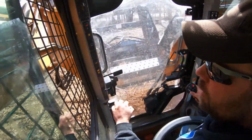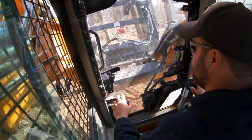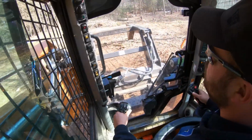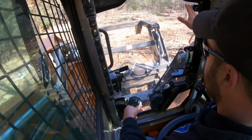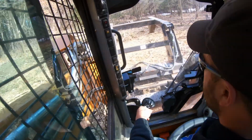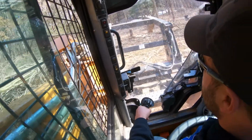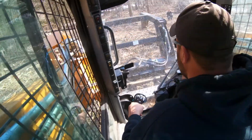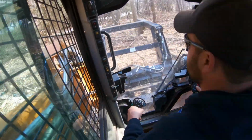But what we're doing, I'm basically cutting the tops right off. Sean is with the chainsaw. I'm making a brush pile right here and over there, and mulching it with the FECON head. These pine trees up in front of me, I'll end up taking out with the FECON head itself while they're standing.